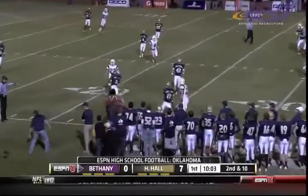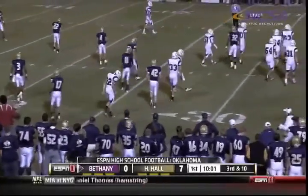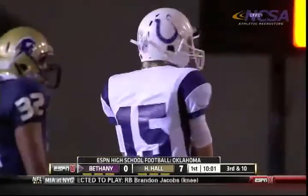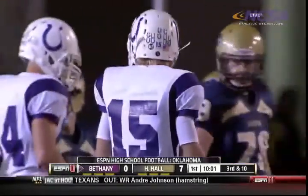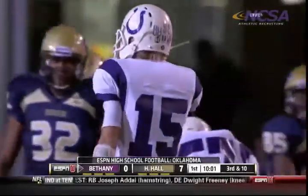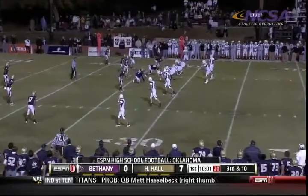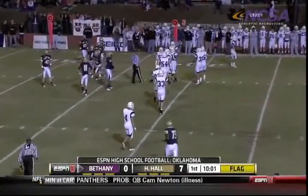The pass is through the hands of Blake Collins. 3rd down and 10 coming up here for the Bethany Broncos. Pretty well thrown football there by Riley Claiborne and what should have been a catch. And if you look at Heritage Hall on defense, they're going to be in a 3-man front. It's really a 3-5-3, 3 defensive linemen, 5 linebackers, 3 defenders in the secondary. They've got tremendous strength at the 3 defensive line spots, but a lot of speed at the linebacker positions as well. 3rd and 10, jumping offsides is number 32, Quintaz Struble.